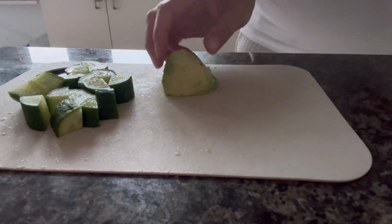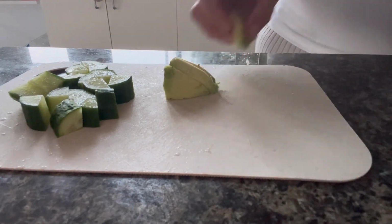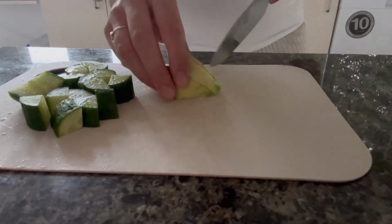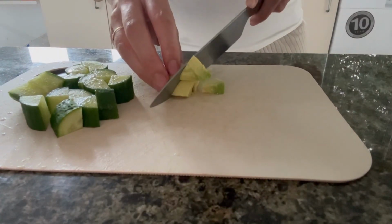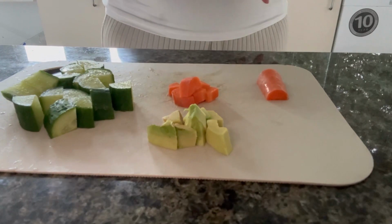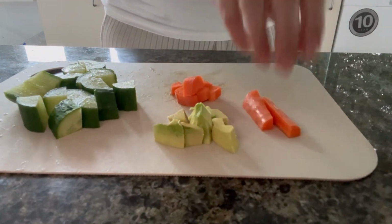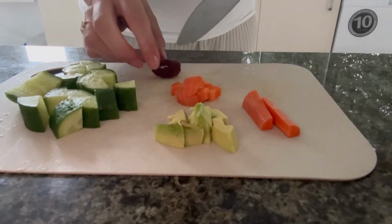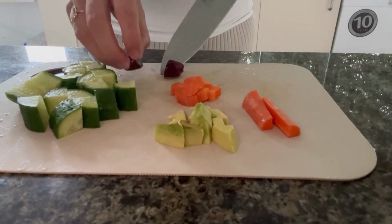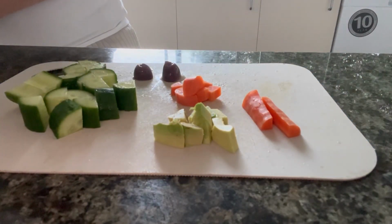I liken it to thinking about cereal. If we were to eat cereal every single day, now I'm sure there are some people out there who would enjoy that, but the majority of us would get really bored. So I think it's really important for them to have these experiences of new, exciting and different foods. So this evening I'm prepping cucumber and avocado. I'm also going to be giving them olives for the very first time.